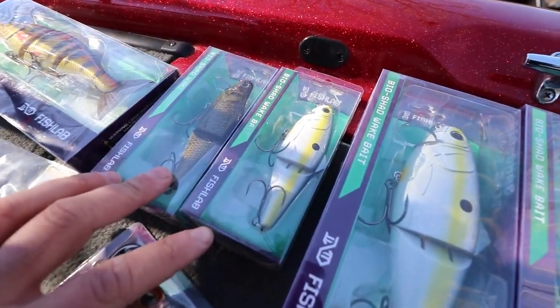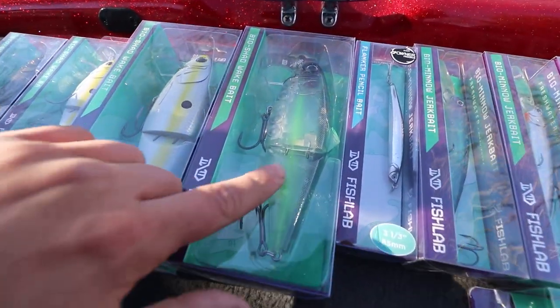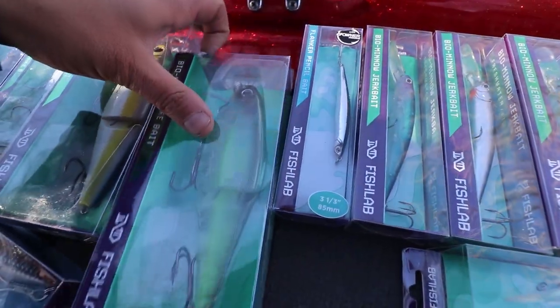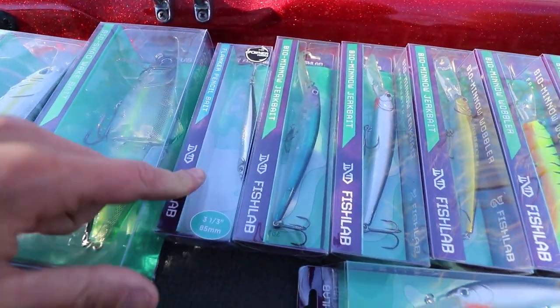Sick. Next up, we got the 4-inch and the 6-inch BioShad wake baits. The detail on these guys is absolutely amazing. I already have these three, but you know, I had to get some more. And then I got this color as well. Freaking beautiful.